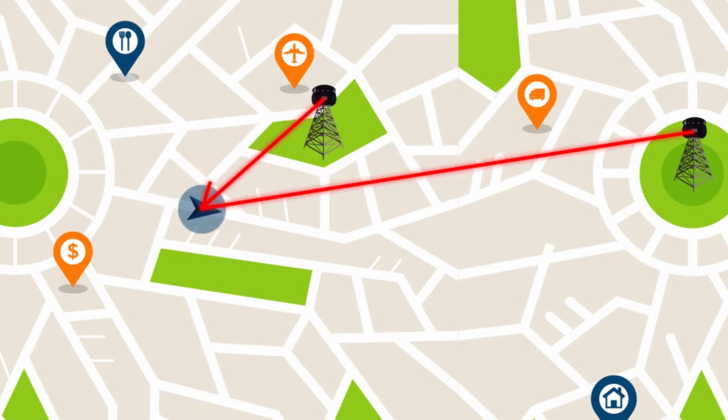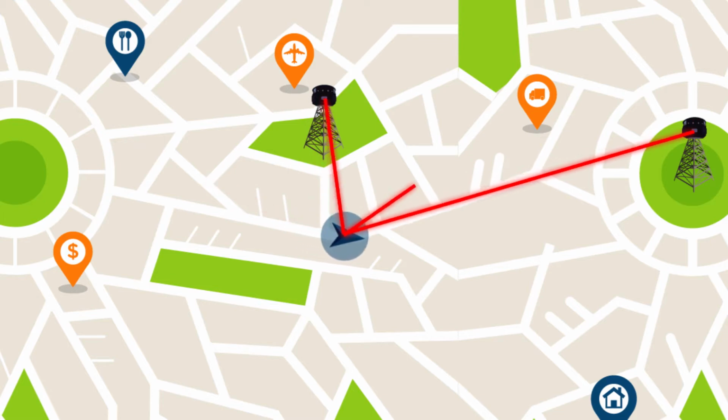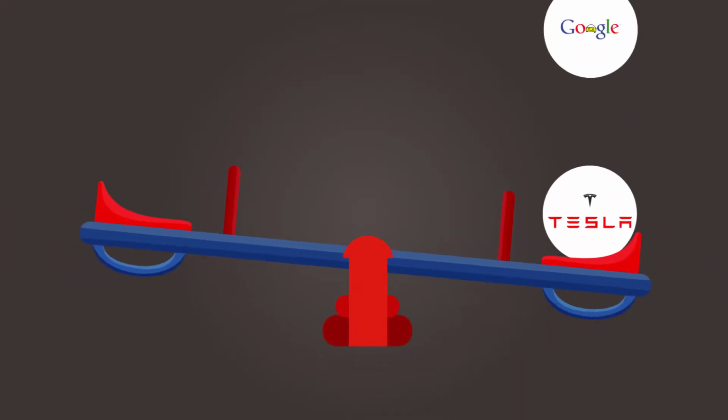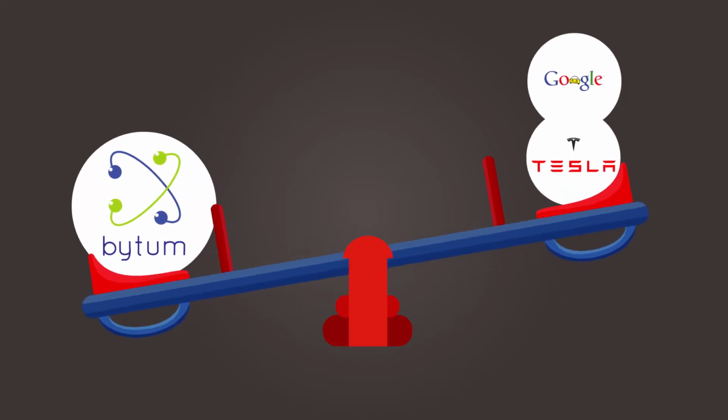And now, the car knows exactly where it is in relation to the road and can be given instructions on where it needs to go, moving smoothly along the Bytum digital railway. Bytum's ultra-precise GPS approach has major advantages over competitors like Google and Tesla's autonomous vehicles.